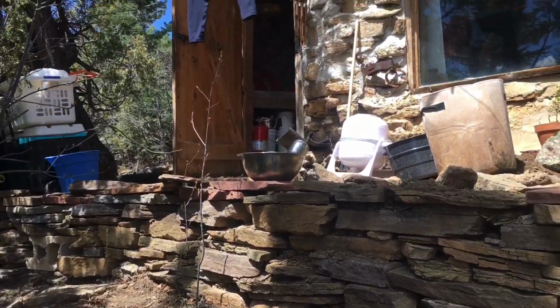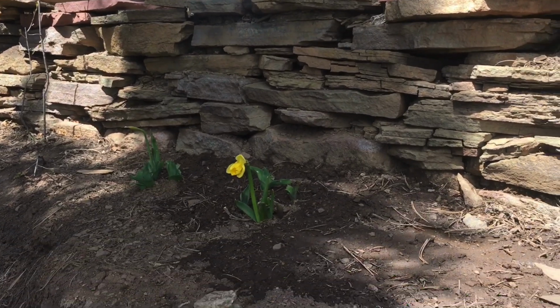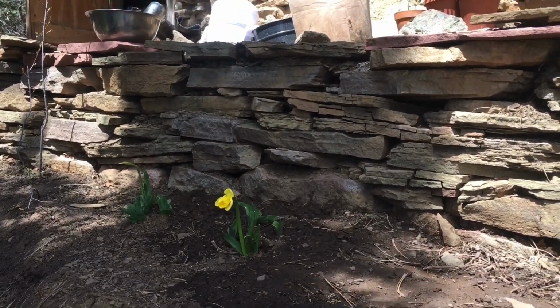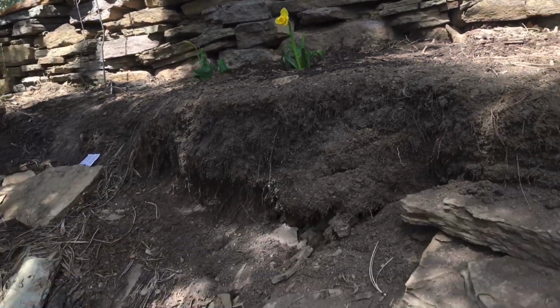Cozy cottage. Do you get a picture of the flower? Yeah, and we got flowers growing here. Those are daffodils, and there's tulips coming up too. So as you can see, I'll try to go down a little bit further.